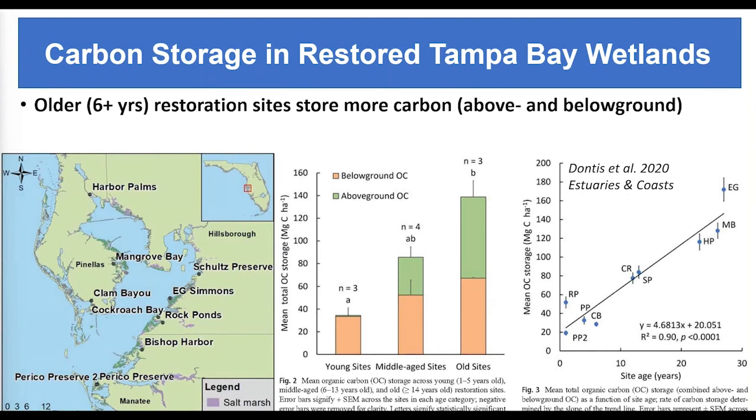So then we transition into the work done by Emma Dontis. She's looked at the carbon burial and the efficiency of carbon burial at restored coastal wetlands around Tampa Bay, because we do have this long history of restoration in Tampa Bay. The map on the left shows the sites that were considered, broken up into young sites, which were 0 to 5 years old, middle-aged sites, which were 6 to 13 years old, and old sites, which were older than 14 years since restoration occurred.